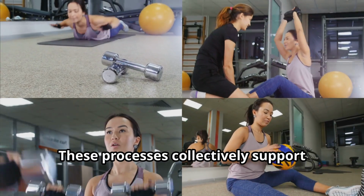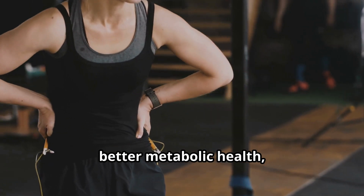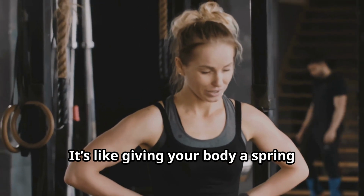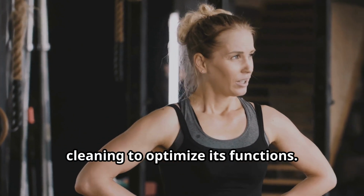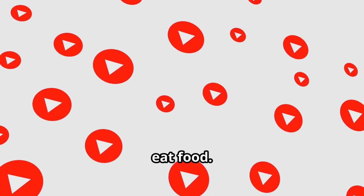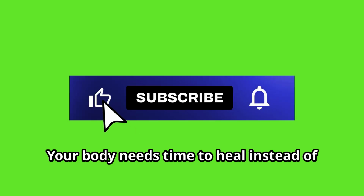Why it matters: these processes collectively support better metabolic health, fat loss, reduced inflammation, and cellular rejuvenation. It's like giving your body a spring cleaning to optimize its functions. There you have it. Your body was never meant to constantly eat food. Your body needs time to heal instead of digesting food.